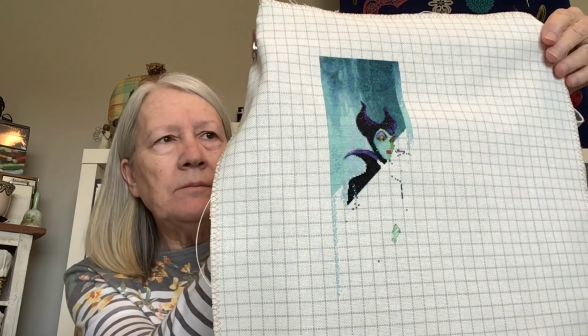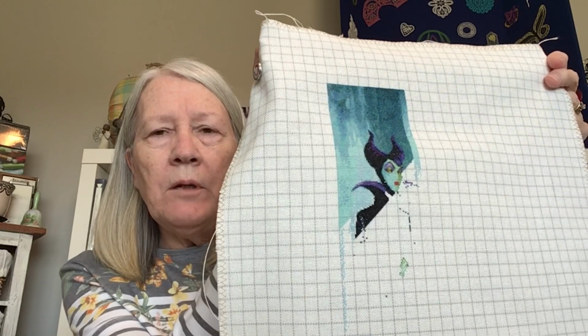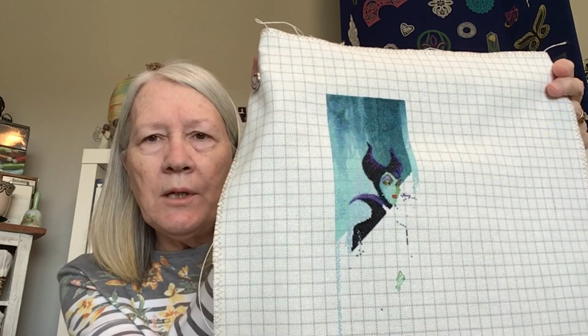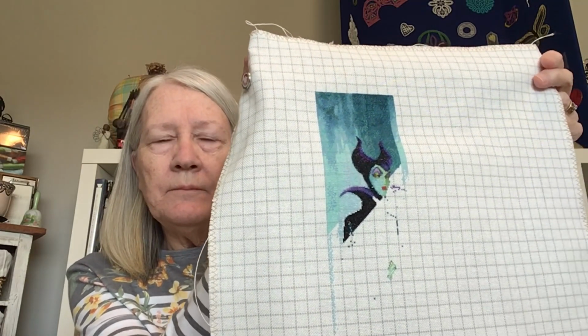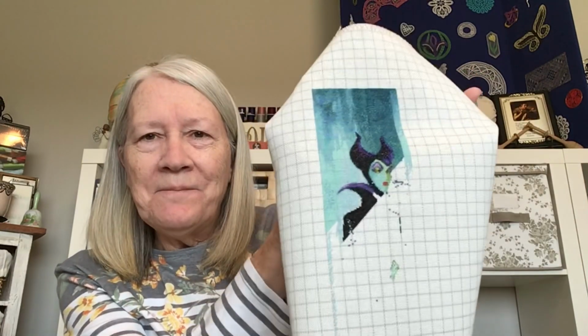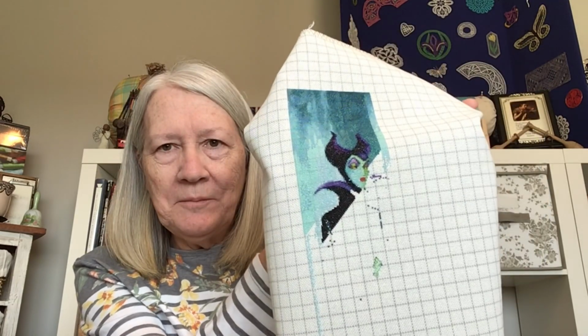So, this is being stitched on 25 count gridded even weave. I have to use gridded. It's a 10 count gridded so that I don't lose my way. And so she's looking really good. I'm really enjoying her. So say hi to everybody, Maleficent. So anyway, that was the one that I worked on.